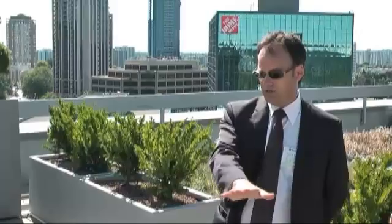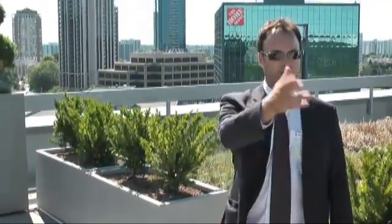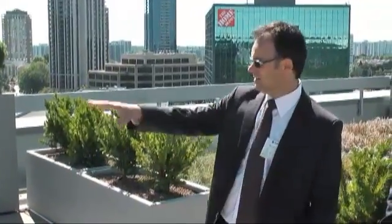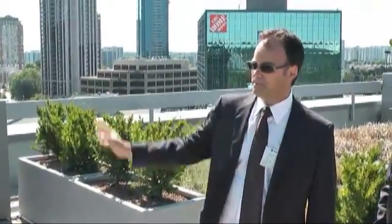One of the things that we did here too is we always started from low plants to taller, so that when you're inside the offices, your sightline would see the taller grasses and the taller plants behind, and you would see less of the grasses in the foreground.